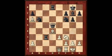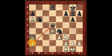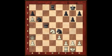Rook takes c3, queen takes c3, and now f6 is under fire from this battery. Knight e4, queen a3, protecting the a2 pawn. So clear pawn up, and now for some reason Gashimov is keen to go into an endgame, queen c5, which Aronian accepts. He's only a pawn up, but he thinks he can win it, and he takes the queen.